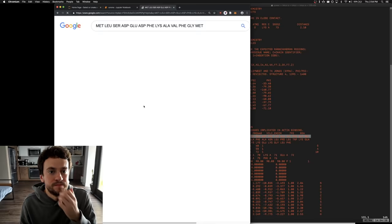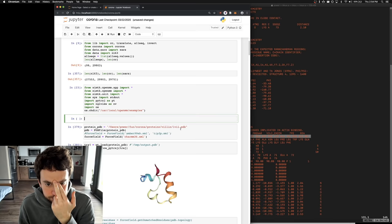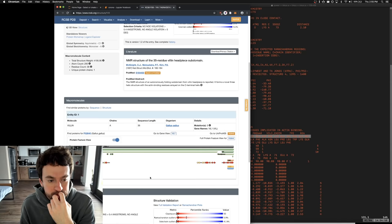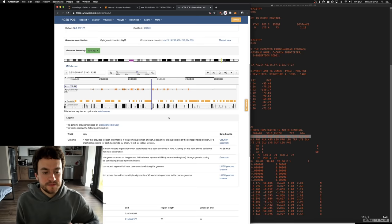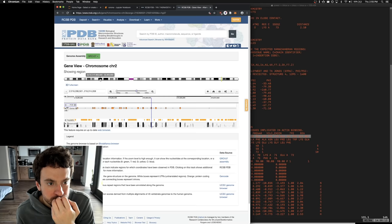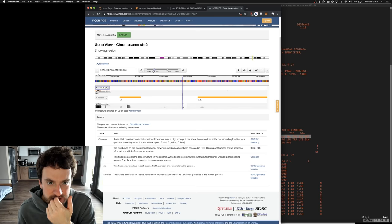Google this and see what we get. Membrane receptor, eh? Go to gene view. Uh-huh. What's this? It's in chromosome 2. The chicken chromosome 2? Zoom level is high enough. Zoom in. Oh, now we're there.